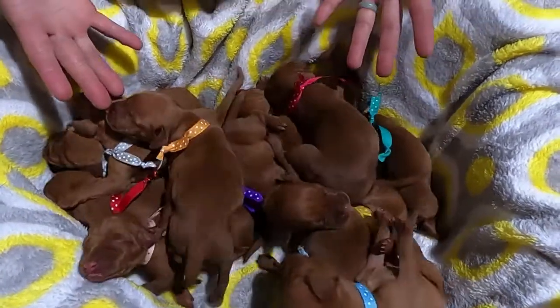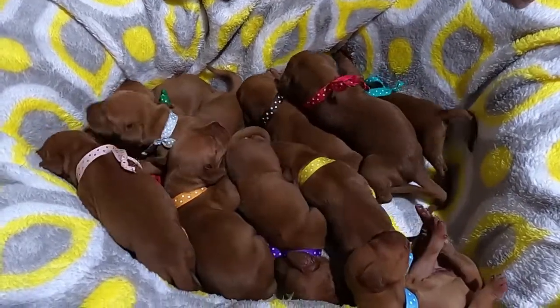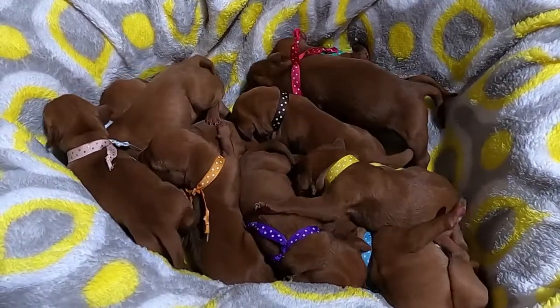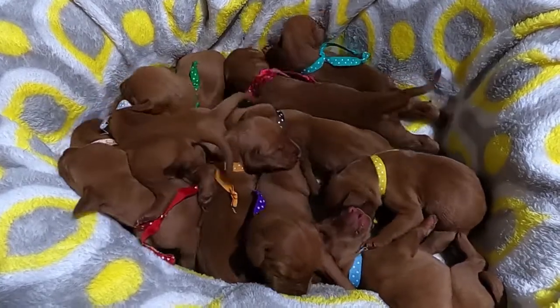So here are Violet and River's 11 puppies. She delivered 6 boys and 5 girls. So a real good litter we've got going on here. We'll just show them to you and let you get to know each pup a little bit.